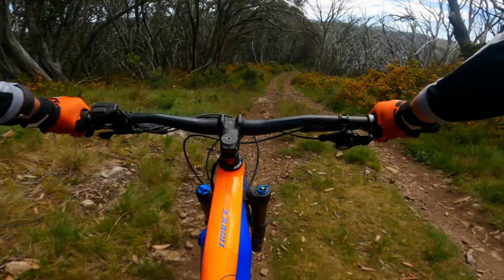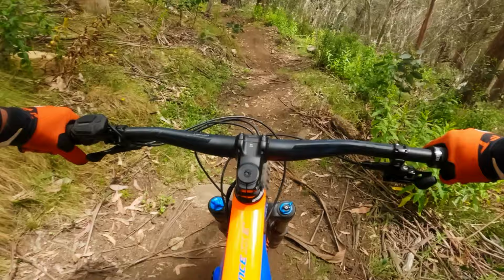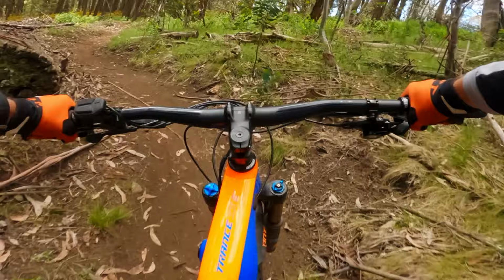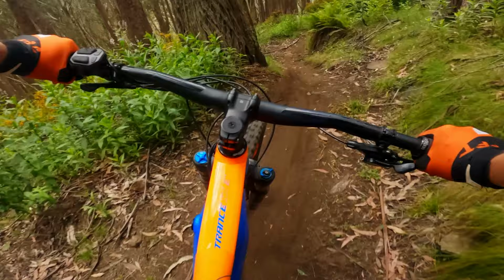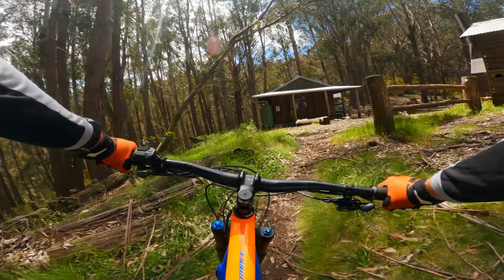And then there's a turn off down this fire road into some more single track, which is quite easy to miss if you're going a bit fast. All good? The dirt on this section was incredible and so grippy. You then get down to Hauke Gap, which is where you start the Stonefly ascent.